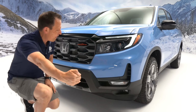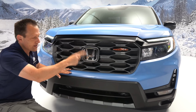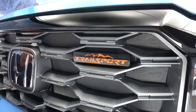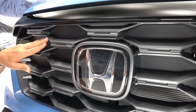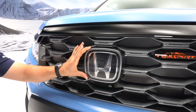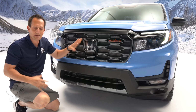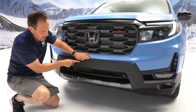Now, as we come across that front mesh grille, new on the Trailsport, on this Ridgeline, you'll see the Trailsport badge. Love the way it's got the mountain range in the back with the bright orange coloring to it. And then you'll see that we have this metallic pewter gray upper grille area with that classic Honda badge, nice and large. It's almost like Flavor Flav himself would like to take the clock off and hang this Honda badge around his neck. And then working our way down, we have a little bit more flat black.